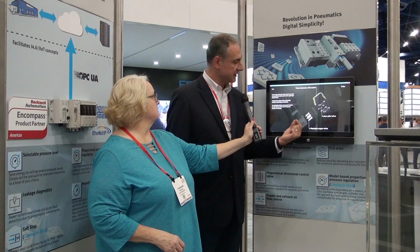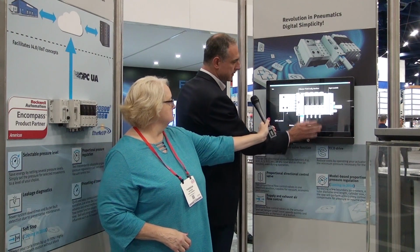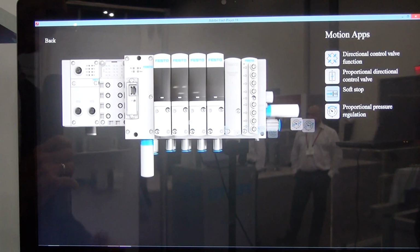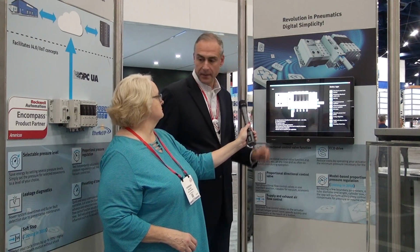The benefit of this is that it gives us really strong control, proportional control of the pneumatics, and we can do a lot with this kind of control. To further emphasize that, I like to point out the app. So as mentioned before, this is a product that really leads into the trend of Industry 4.0 or IoT. And one of the things that we're doing is controlling the function of each of these valves through a software app that gets loaded inside a module here.